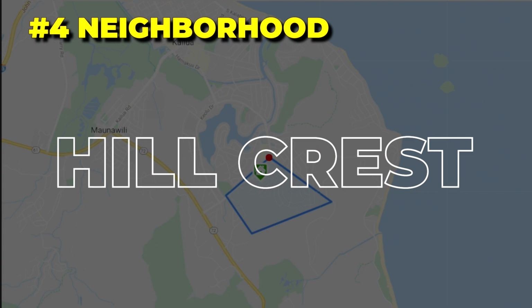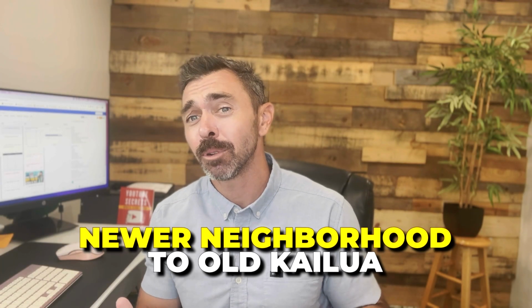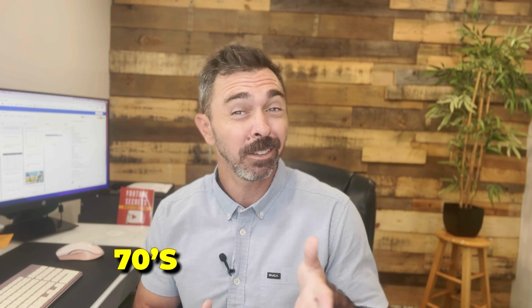Now, my fourth favorite neighborhood in Kailua is going to be Hillcrest. Hillcrest is somewhat of a newer neighborhood to old Kailua. Kailua itself, like a lot of the neighborhoods, were built in the 30s, 40s, and 50s. But in Hillcrest, you'll actually get not only properties that are up on a hill, hence Hillcrest with beautiful views of Enchanted Lake, but you'll also get homes that are structured a little bit newer. And when I mean newer, I mean like 70s, 80s, and 90s.